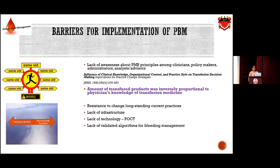The problem is there's a lot of resistance to change long-standing current practices. Sometimes, even if I don't want to give blood, I face the surgeon being worried that the patient might bleed more. Another thing is sending blood back. You should not waste it; if you get the FFP thawed, you should not waste it, and you just transfuse. It should not happen. That is why it's very important to do a precision management of each patient.